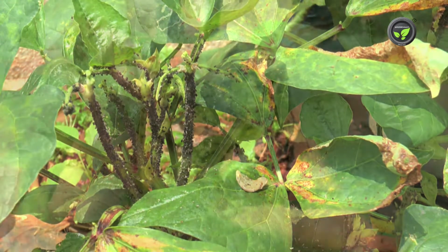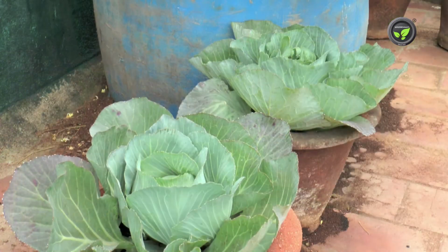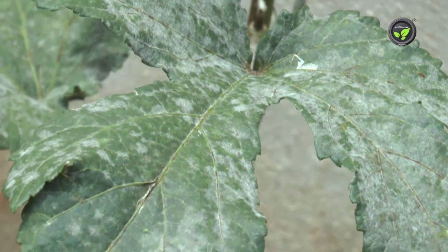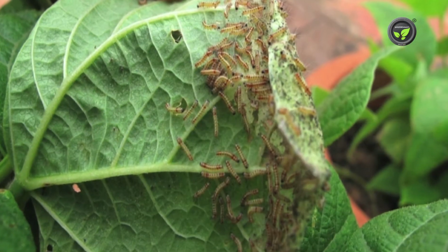Unseasoned cropping ends up with problems. For example, do not go for cabbage and cauliflower in hot summer. Fungal diseases are more in the rainy season. Insect attack will be severe in summer.